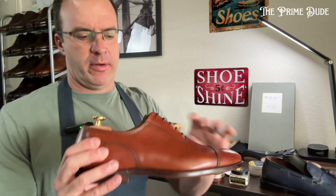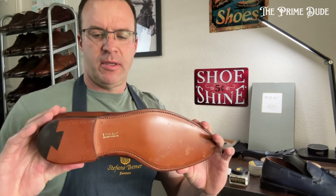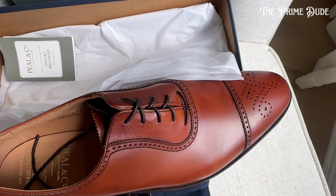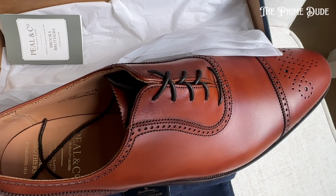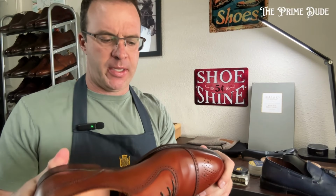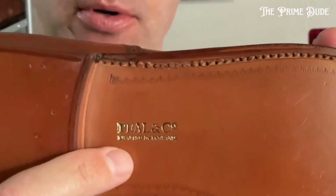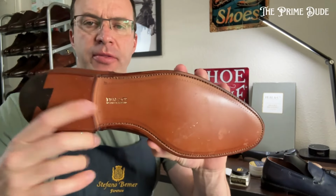I can't believe that these aren't new. There is not one issue on the leather. They came in great condition. Like I said, I already shined these up a bit, but you can just see. And what's cool is the Peal and Company label is what they stenciled on the sole.